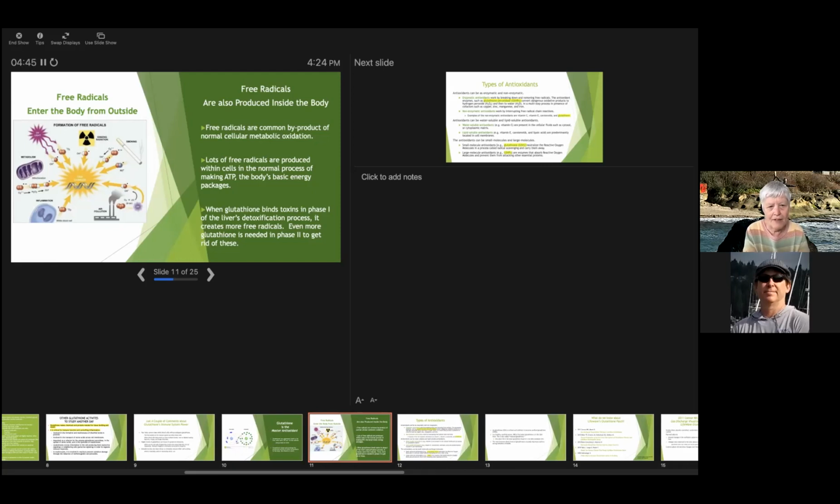So we talked about the free radicals creating more free radicals, but even glutathione, when the liver has two phases. In the first phase of detoxification, the glutathione binds up the toxins, which prepares the toxins for elimination. But in the process of doing that, it creates more free radicals. And in the second phase of the liver's process, it needs even more glutathione to get rid of the antioxidants it created in the first phase. So lots of activity, and glutathione in the middle of it all.